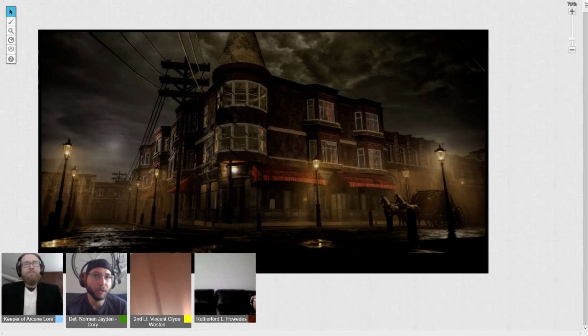So you said there's a woman chained to the wall. Yes. Does she appear to be alive? It's hard to tell from just looking. She's not like full of blood or anything. Just sort of chained to the wall. That might be a problem if she's not full of blood.